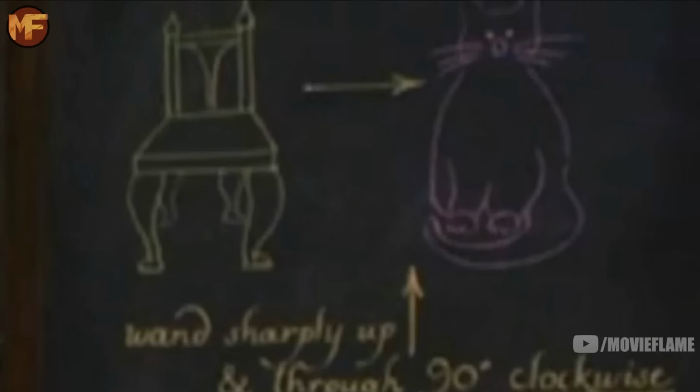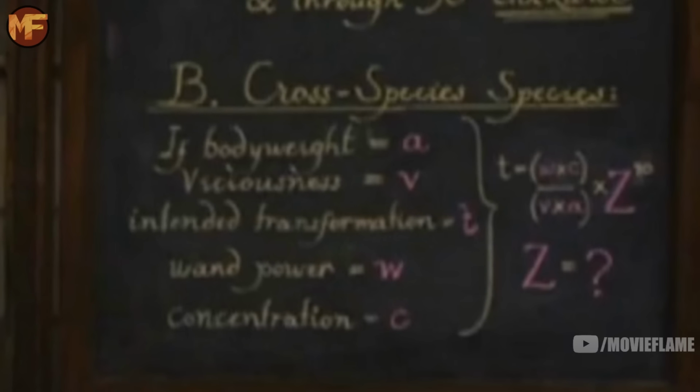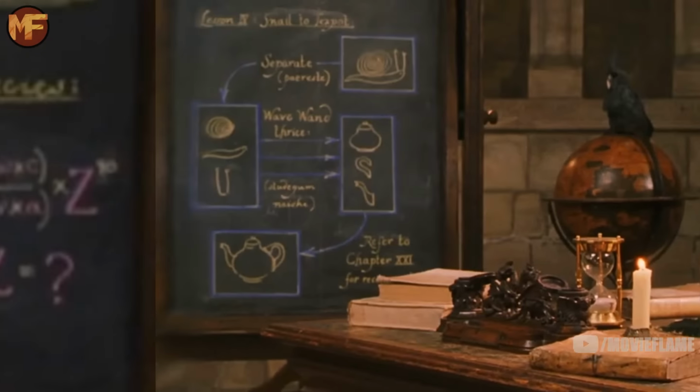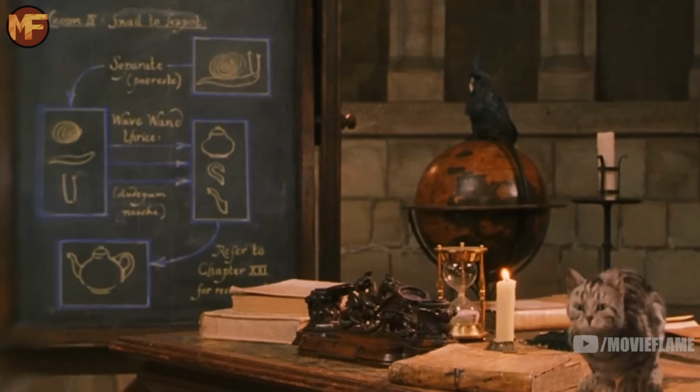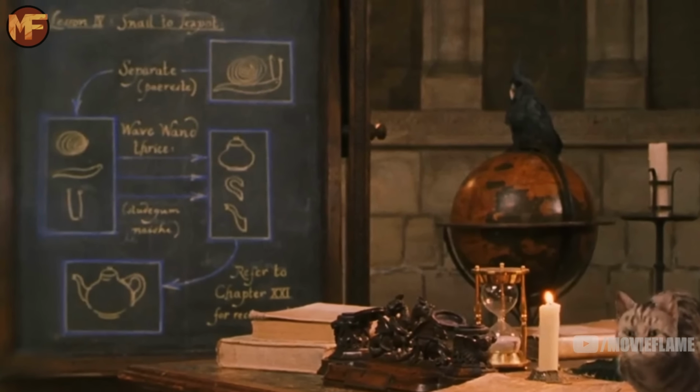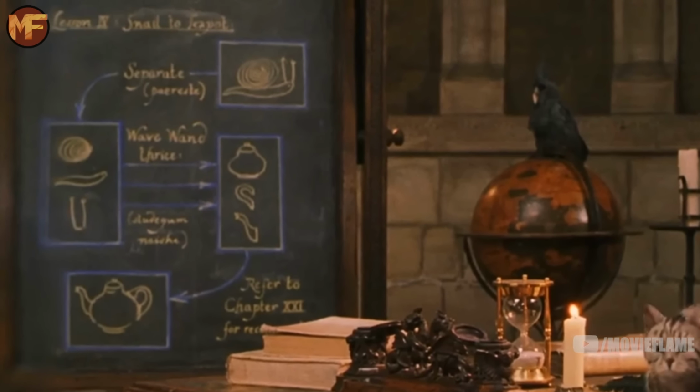Looking at the chalkboard in McGonagall's classroom, you can see that they're changing a chair into a cat, which seems pretty advanced for the first day of wizarding school. But they also could have been learning the formula below, which takes into account body weight, viciousness, intended transformation, wand power, and concentration. On the other board, we see another transfiguration method, this time separating parts of the object to make it easier to transfigure each individual piece, and it looks like this one takes 3 wand waves. I'm pretty sure that this was all made up by the filmmakers, and I have to say, they did an incredible job. It really does sound like something that Rowling would write.